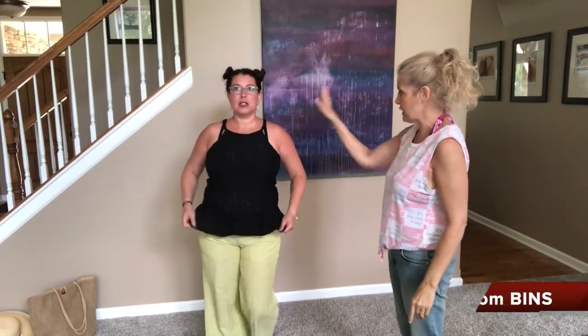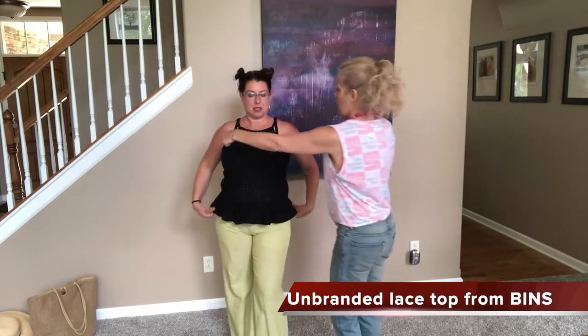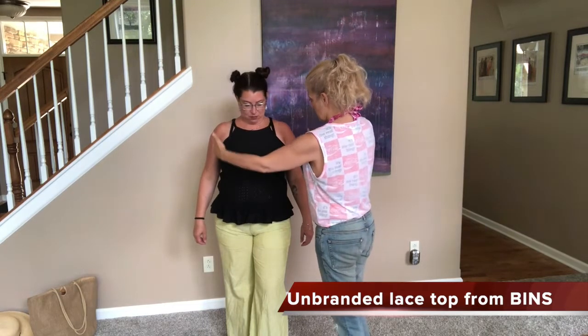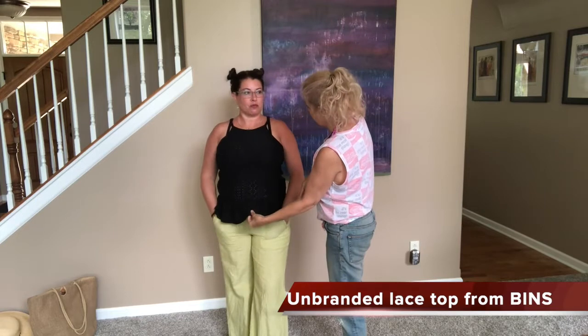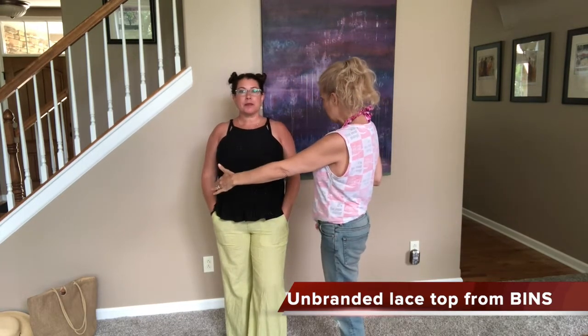I love this on you. You'll need a different bra so you can't see my straps. But this cut on your boobs looks great because, first of all, it's black, so it's slimming. But also, you got this little flip ruffle right here, so it gives you a waist.